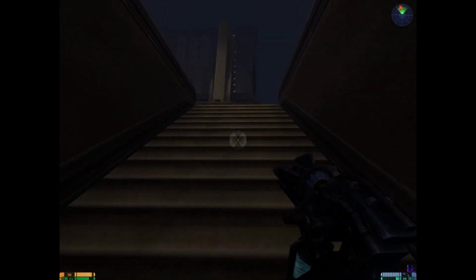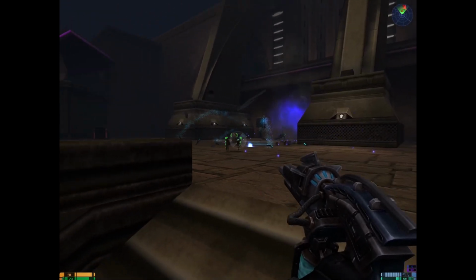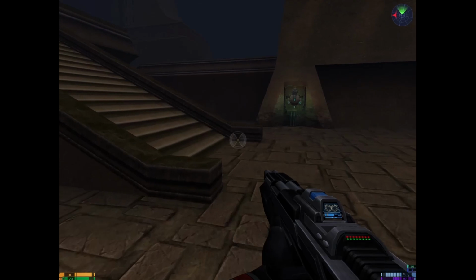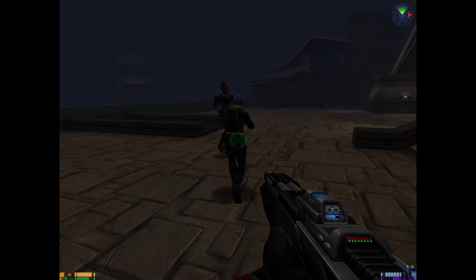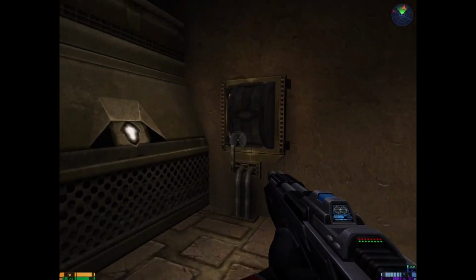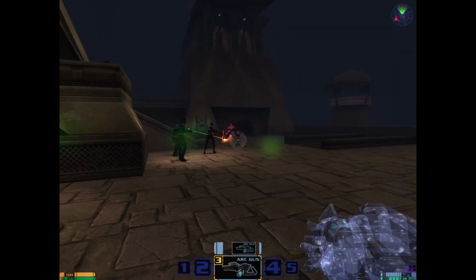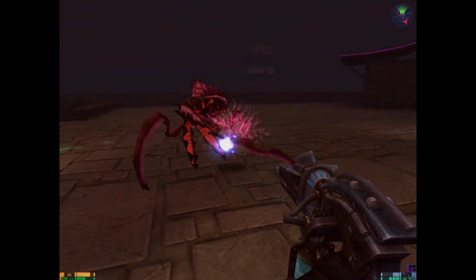Okay. Weird place, this. It's like something out of Star Trek Online. The arc welder works good against them as well. Oh. Arc welder ammo. Pretty handy. There's another one. Ooh, that's a big one.